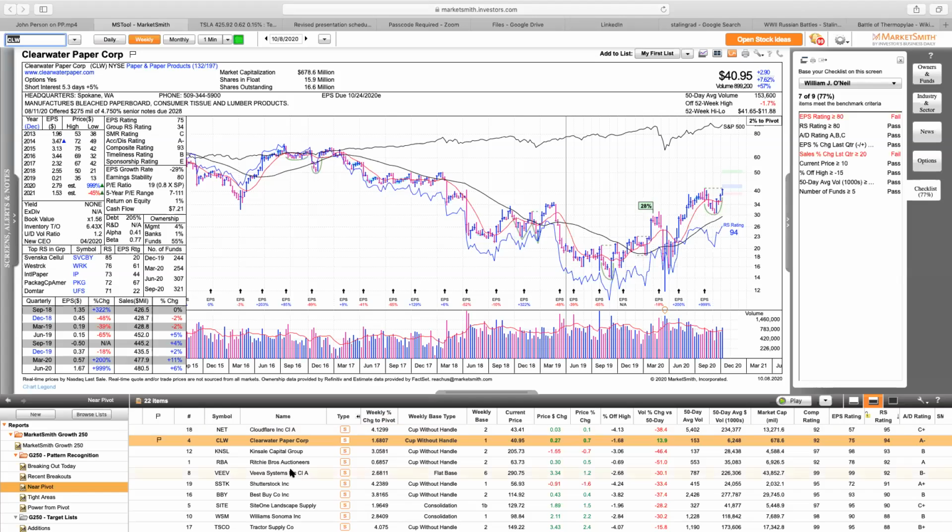Yeah, it's tissue and lumber products. All right, bleached paperboard, consumer tissue and lumber products. All right, let's keep going. We'll do a couple more.